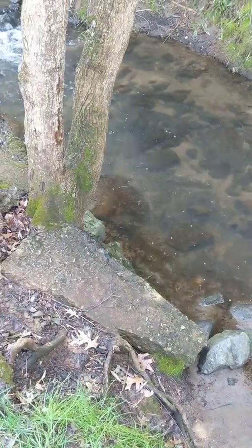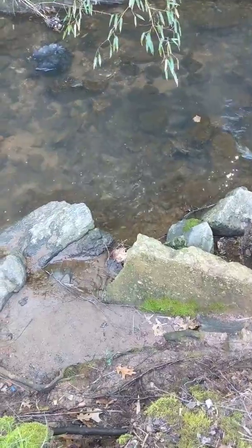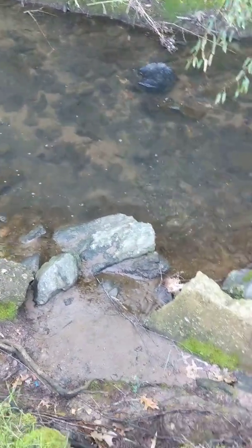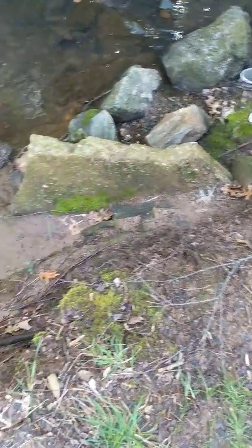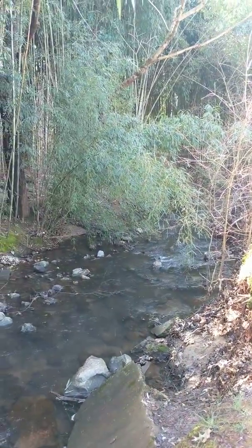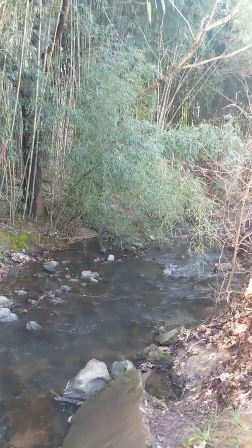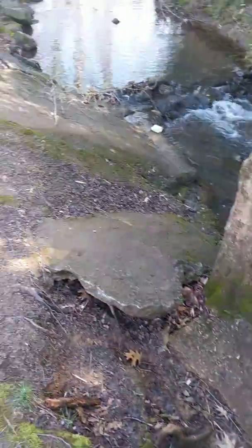We don't see any fish right now, which is interesting. Do you think any fish live in here? Cole's exploring under some rocks. I see some moss on the rocks as well. I like this little bamboo formation because it's leaning over like an archway over the creek. And yeah, overall it's turned into a really lovely day.